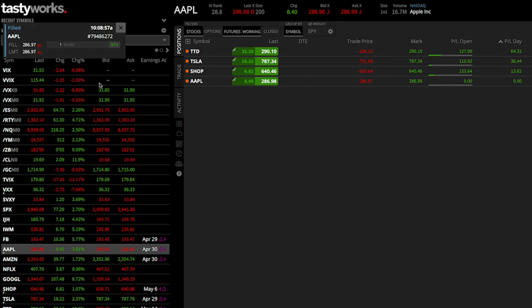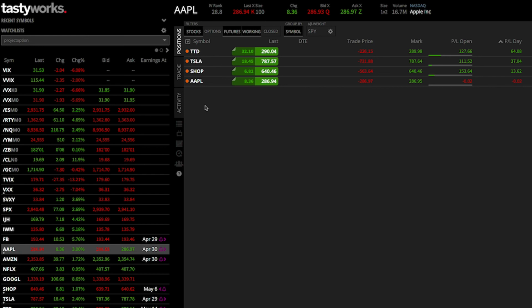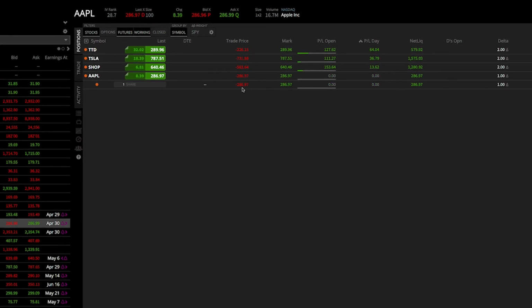So there we go. It says filled on one share of Apple, and it tells me my fill price is $286.97, which was my exact limit price when I was trying to buy this share. So if I click on my position, it says I have one share of Apple. My trade price or entry price is $286.97. The mark or the current price is $286.90, and that is giving me a P&L of down a couple of pennies since the shares have traded slightly lower after I entered this position.